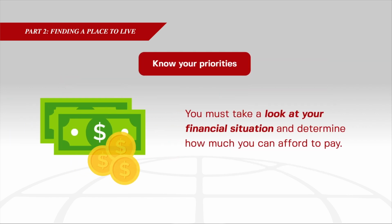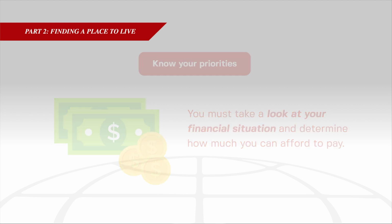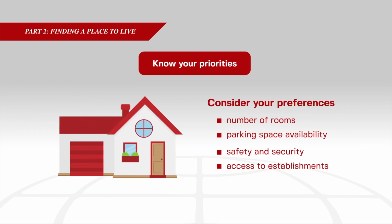First of all, you must take a look at your financial situation and determine how much you can afford to pay. You must also consider your preferences, including the number of rooms you need, parking space availability, safety and security, and access to establishments.